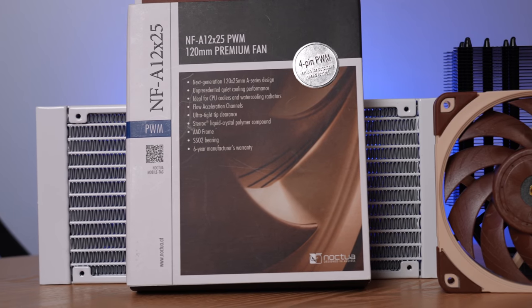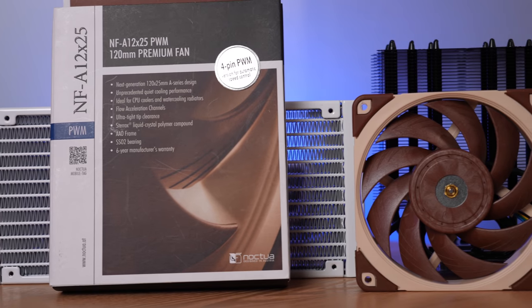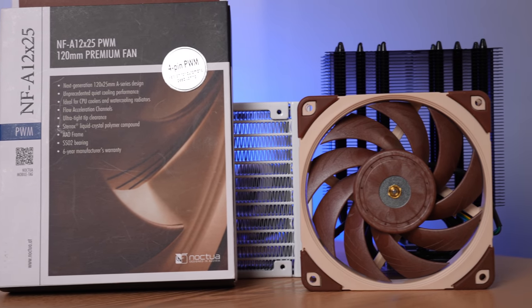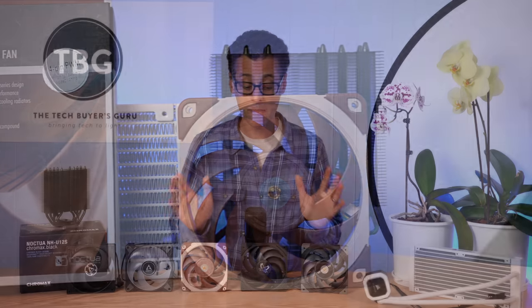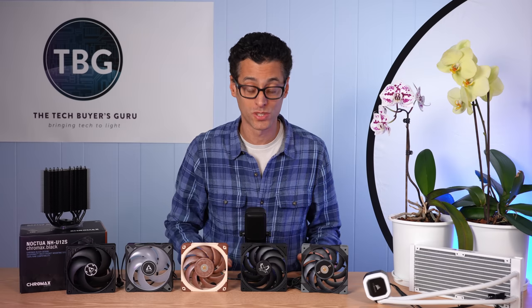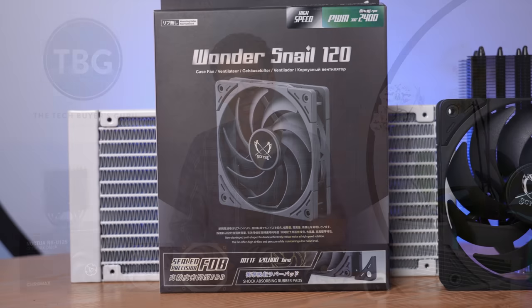Next up, we have the Noctua NF-A12x25. Of course, this is a very well-known fan. It's got a lot of awards from me and a lot of other reviewers. It's not the best case fan out there, but it's very good on radiators. So it may be the winner in this roundup. We'll soon see. Now, next up, we have a brand new fan from Scythe called the Wonder Snail 120.